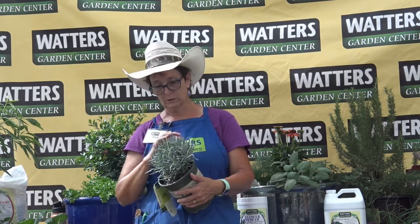Just to show you, we do have a few lavenders, and I have more coming in next week. A great ornamental, makes a great shrub. Most of them stay in that 12 to 18 inch range. Beautiful purple flowers, very drought tolerant. Most people kill this because they water too much. So pay attention to that. You won't have to water as much as a lot of other things.